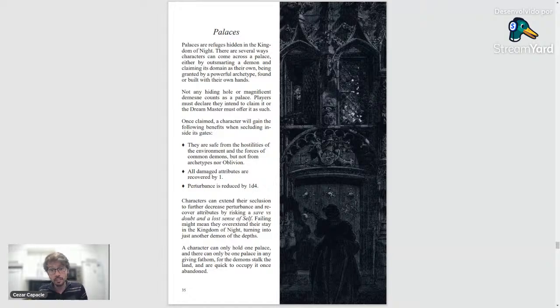Because, okay, I have a palace there. You can go back and remember that your character changes if you do so. Very clever. So yeah, it's not like resting and recovering. You actually have to claim a place here, a refuge. I really dig it. Super cool.